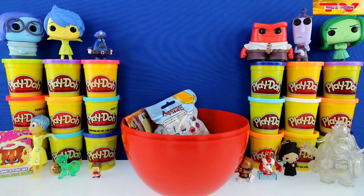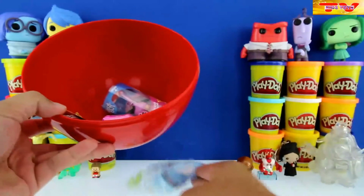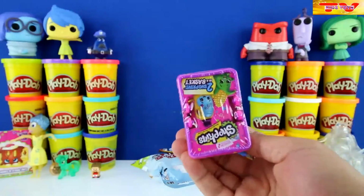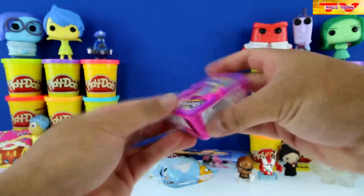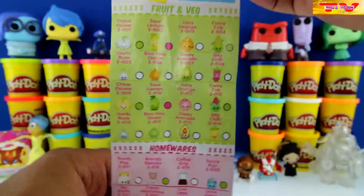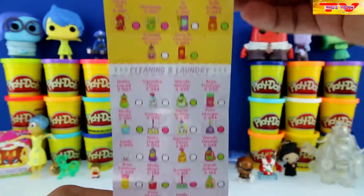Let's count and see how many toys we have left. One, two, three, and four. It's a Shopkins Season 2 blind basket. Here's a checklist, and there's so many Shopkins to collect. Check it out. And on the back, there's even more.